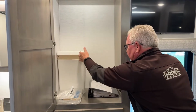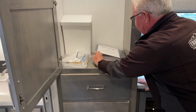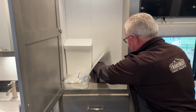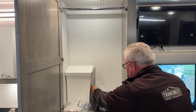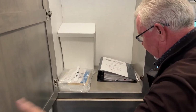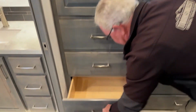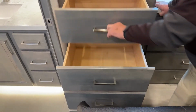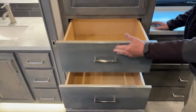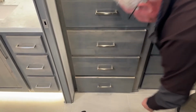Okay, now across from the bed, we've got our wardrobe area. That's actually a little trash can they built that can go underneath. You've got your owner's manuals. I did notice in here your account activation information for the Starlink is right there. Then we have 4 fairly deep pull-out drawers. And again, all with the soft close feature.